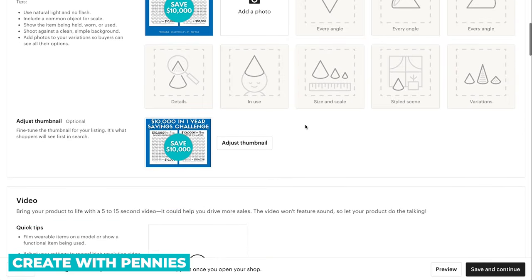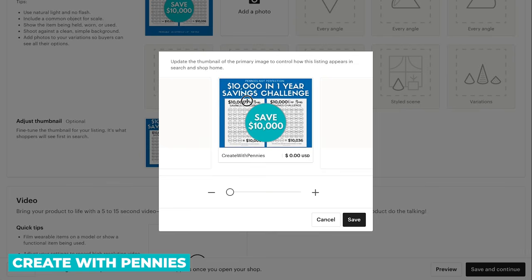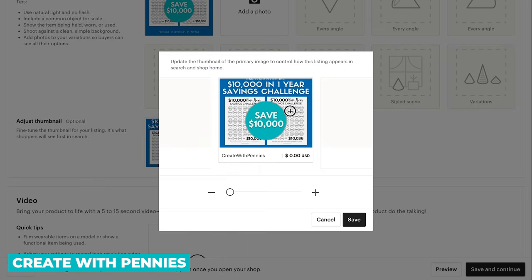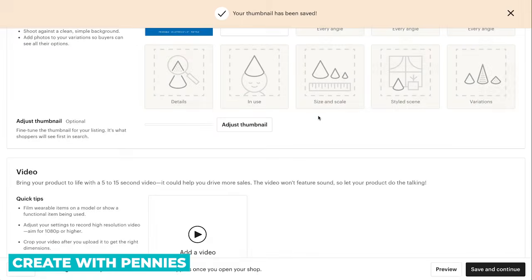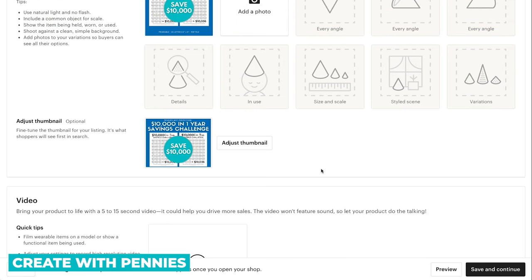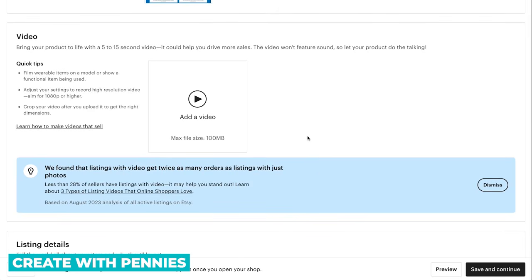Then you're going to scroll down. In this section, it's optional, but you can adjust the thumbnail by clicking adjust thumbnail. And then you can drag the image around and put it where you want. So you can select what actually shows in the preview of the listing. You can use a slider to make it larger or smaller and then click the save button. That just shows how it will be listed and what shoppers will see when they find your shop in your listings and searches. The next section is video, and this is for videos on product listings.